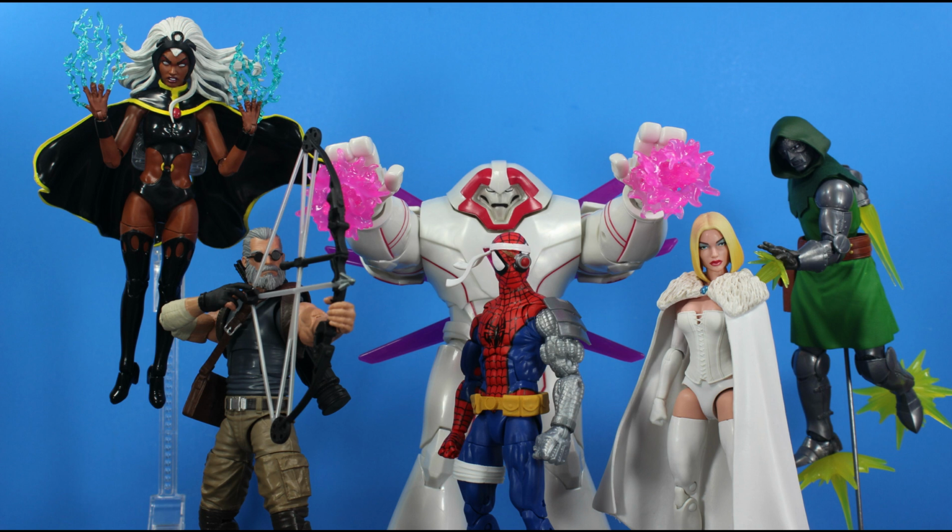And the lightning effects is missing paint on the fingers where the flesh tone is. Other than that, new female body, tons of accessories, the glossy black paint and pinless legs makes this a fun and cool looking figure. And fun fact about me, Storm and Magneto are my favorite figures to photograph because of their power sets. Then we have Old Man Hawkeye.